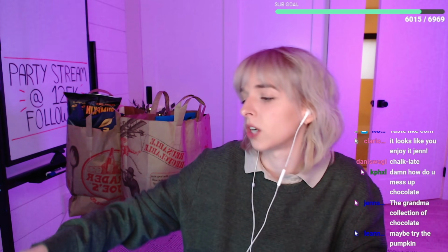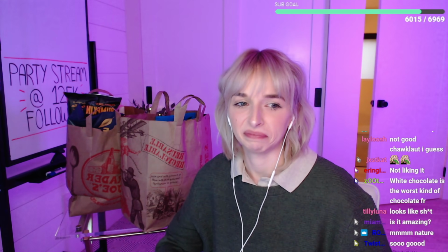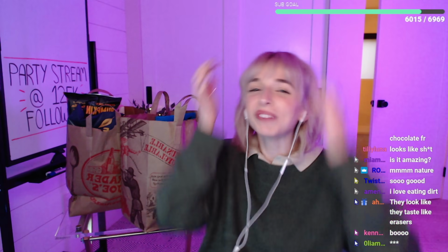It says white milk and dark chocolate. I think the corn was white chocolate. I like white chocolate, but let me try the pine cone. Let me give it a fair shot with the pine cone. Oh my God, okay. I think that was milk chocolate, but I actually am not sure.